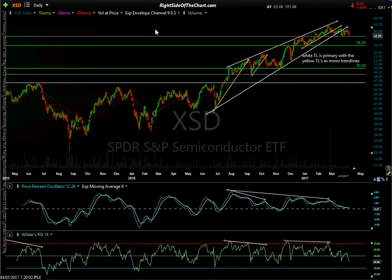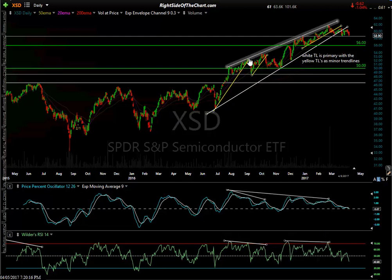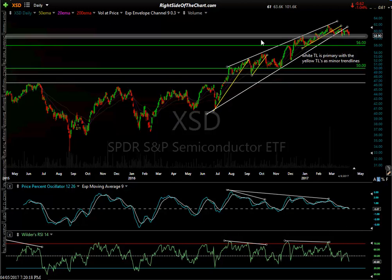As you know, I like to follow all the semi ETFs, or at least a few of them. XSD, that just tracks a different semiconductor index. I pointed this one out. Bearish rising wedge right here. These two white lines confirm with negative divergence. We had divergence back here. We did have corrections as well, but this is a bigger wedge, bigger divergence, i.e. bigger correction when it breaks.